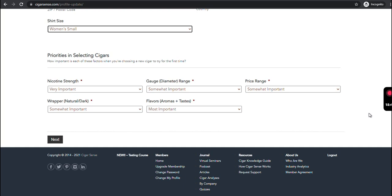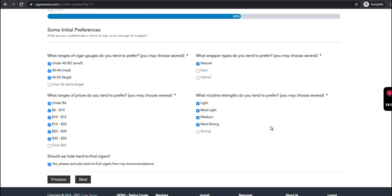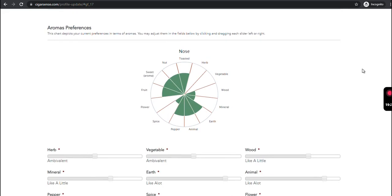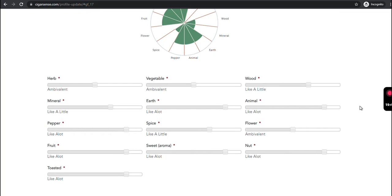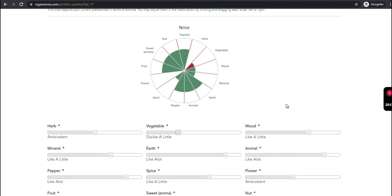Now, I don't believe that it's necessary to change these priorities and these general preferences, but you can always do so. You have the possibility to review, and here you go. This is really something that will get you to a next level. So this is the page where you review your aromas preferences, your taste and tactile sensations preferences. The ones that the rulers indicate now are the ones that the service has inferred based on the 3 cigars that you liked. I can refine these by saying, yeah, vegetable, maybe I dislike a little, and you see that instantly the polar chart is updated to show in red vegetable, which is a dislike. All the likes are showed in green.